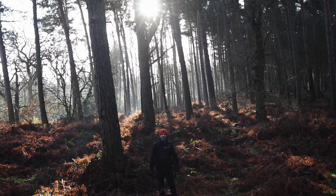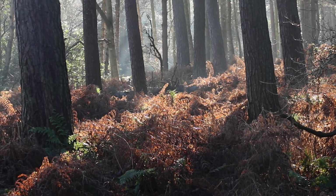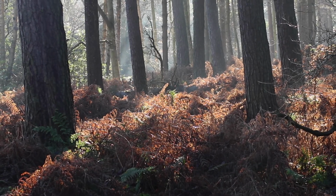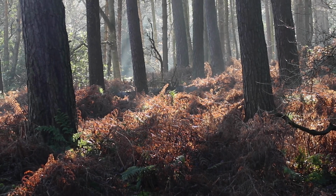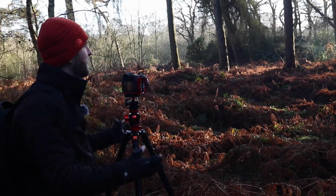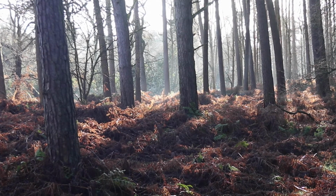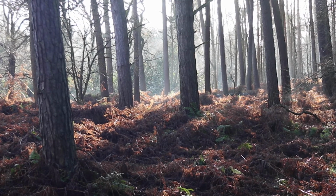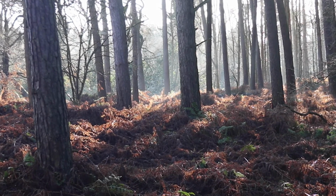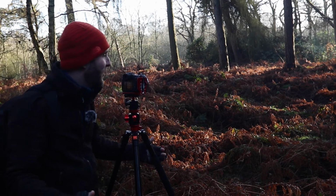So let's get going. So this shot here, you've got the oranges of the dead bracken, which has been illuminated by the sun, which is obviously not making it brown and dead, it's giving it a bit of a pop of colour. You've got the green from some of the fern that is still alive, but the main feature of this photograph for me is going to be where the trees have been backlit. It's casting shadows, so you've got these long shadows coming across the ground. You've got the backlight and you've got the mist. It's a very, very nice photograph.